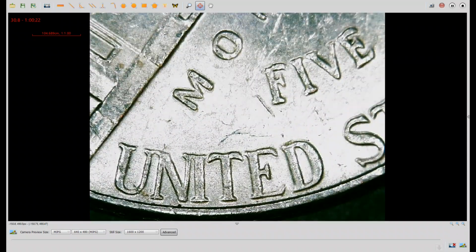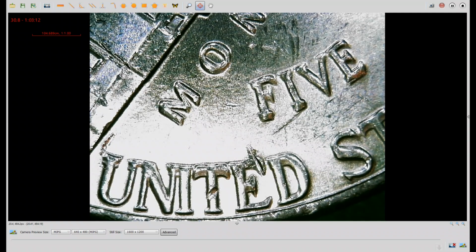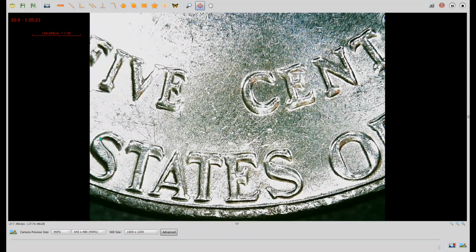Now for comparison, here we have the reverse of a regular 2022P. Look at the lettering here in the word United, the M, the O, and the word 5. And compare this example to this example here. If you look at the top of the word United, you can see heavy doubling all the way across. The letter M is also thicker, and so is the O. And there's also heavy doubling at the bottom of the word 5. The doubling continues across the top of the word States and the bottom of the word Cents.